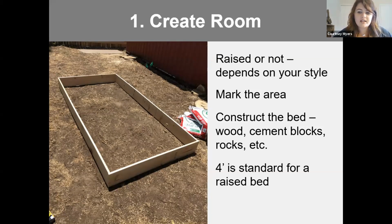So to get started, mark the area, kind of choose the area where you want that raised bed or that garden to be. And then if you are building a raised bed, you can construct the bed. There are many different materials that you can use to construct that bed.